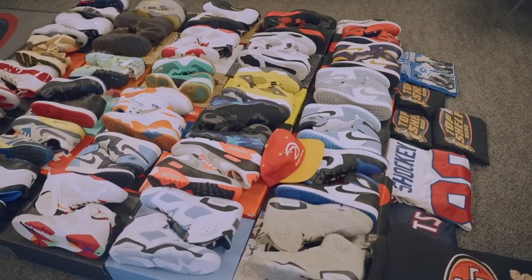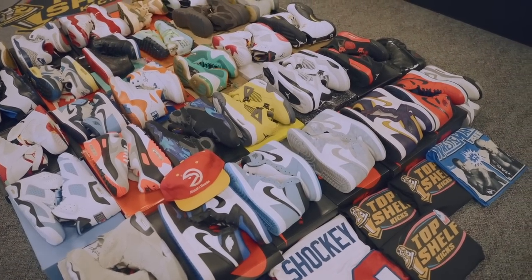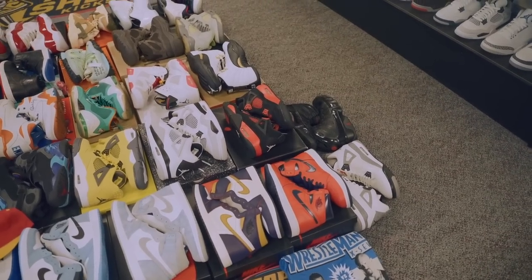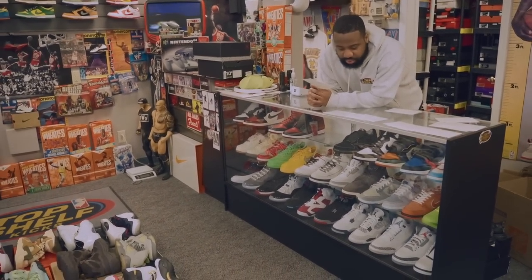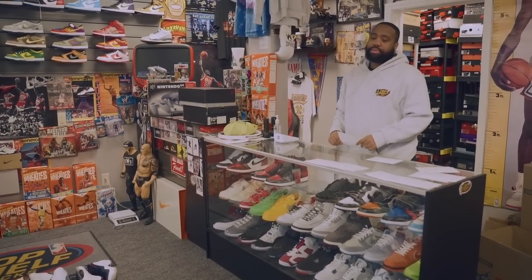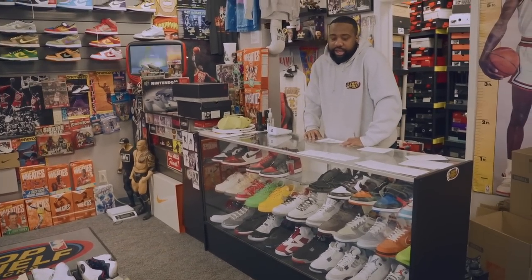We got some 1s going out with the University Blue, the Royal Toe, LA to Chicago, and the Lettermans. We got the White Cement 4 from 2012 that A just got from SneakerCon that we'll be dropping shortly. Got some Bred 9s. I think that's the one we got from yesterday, possibly. Jeremy Shockey jersey next to a New Jersey Nets warm up. That's just a beautiful sight right there to just see 2 classics. Nice 49ers jacket and the t-shirt.